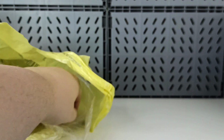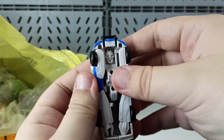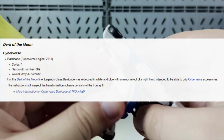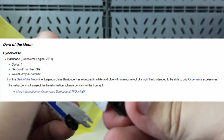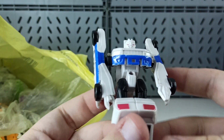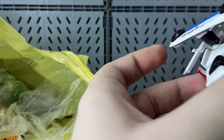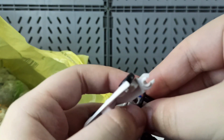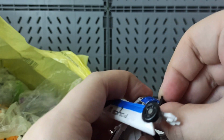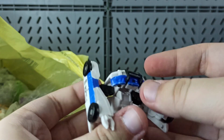Man, there's still so much stuff. After that we have... Oh, this is Barricade. Okay, this Legion class Barricade. I already own a Legion class one. Going for my Legion toys. That's a... Oops. My man's grill broke. That's an idea for a video. Would you watch me going through my Legion class toys? Sadly, I don't own any that I had as a kid.